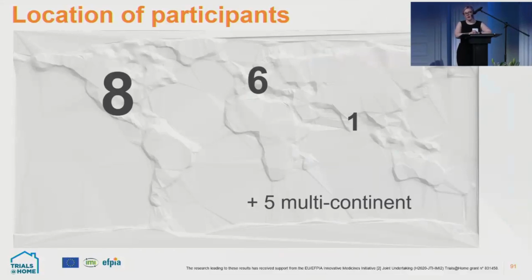We found that our participants in the case studies were able to take part from a variety of different locations. So there were individuals taking part in North America, in Europe, several multi-continent, and also we had a trial that was taking place in India. So this really should demonstrate the scope of how far the reach of DCTs potentially has.